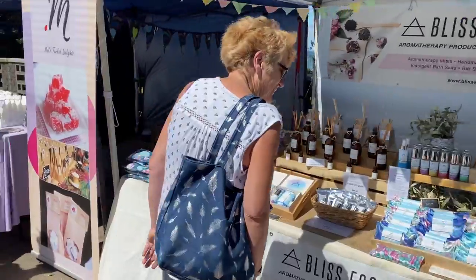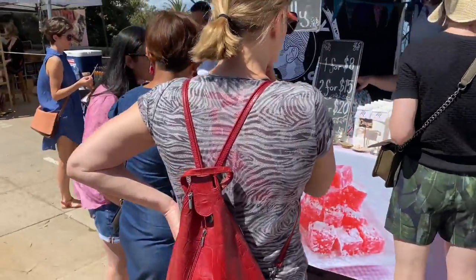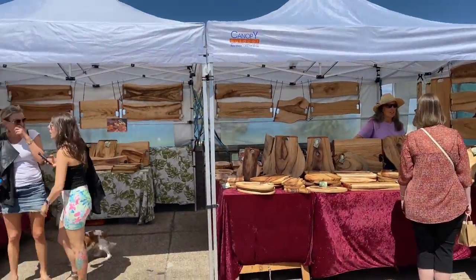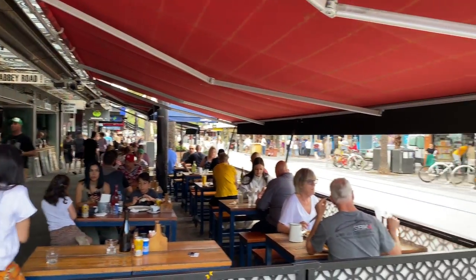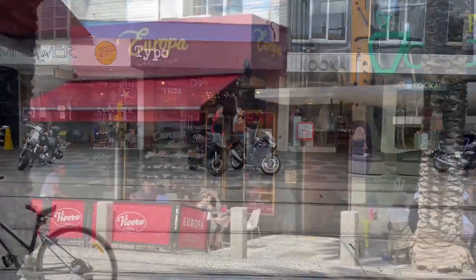Want to try these aromatherapy products? All these gluten and dairy-free products? All these spaghetti sauces? All these beautiful wood art? Of course, you can try the roller coaster at the Luna Park or watch a film at the theater. But not for me. I'm heading back to Acland Street where I'm enjoying the beautiful cakes there.